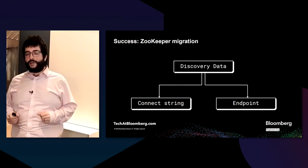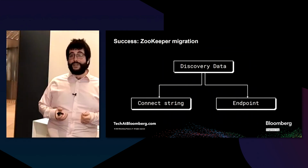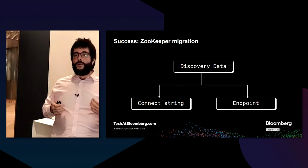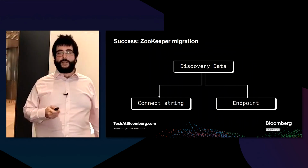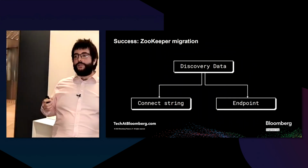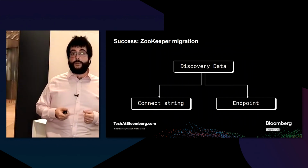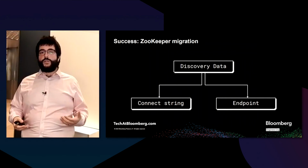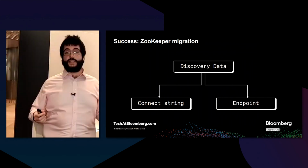I'd like to close now with a small success story that we had in the company. This is the story of how focusing on discovery can, in the end, get you very nice things. This is a story of another team that is providing Apache Zookeeper as a service within Bloomberg. And they decided to use our discovery system as the basis for their discovery needs.